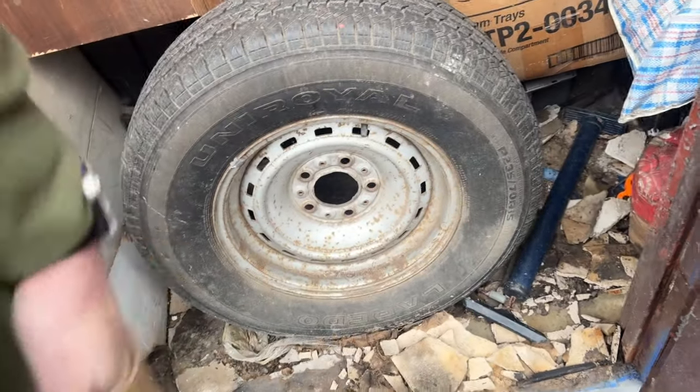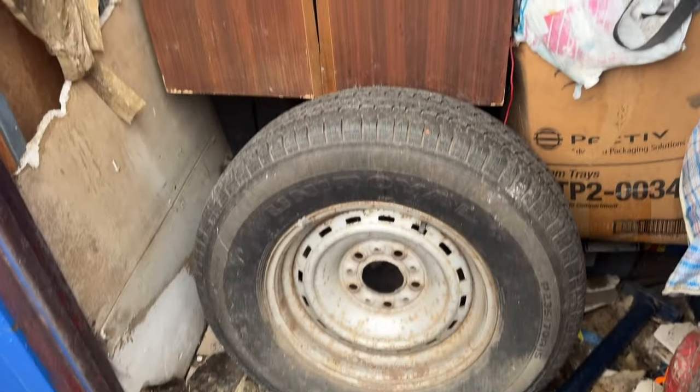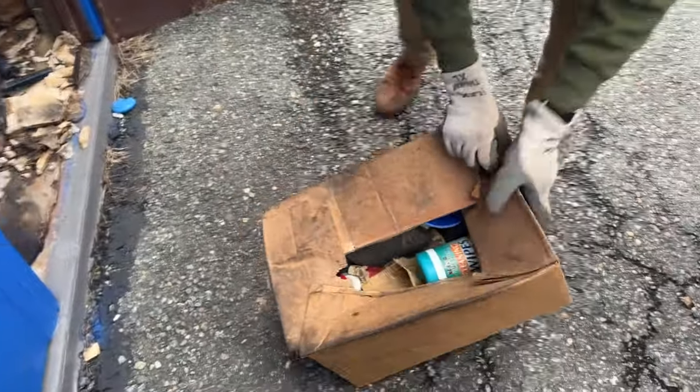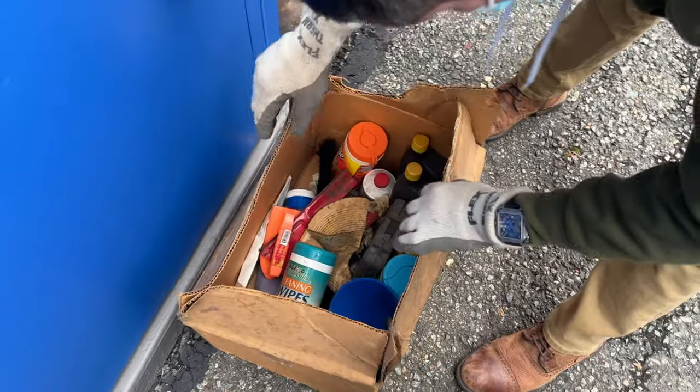Alright, I'm gonna grab my gloves. I'm gonna grab a couple of these boxes right by the door. Alright, before you buy a locker, look up if you're ready for this dusting. First two are gonna tell us everything we need to know. Oh my gosh. Let's clean up.